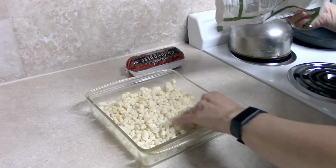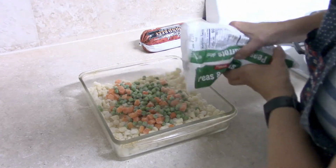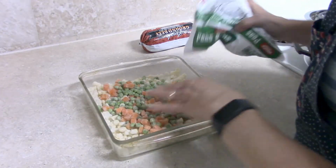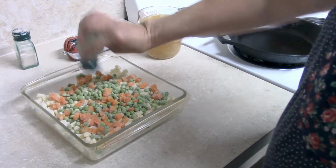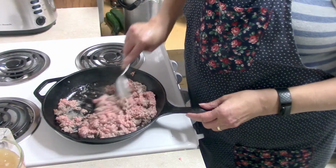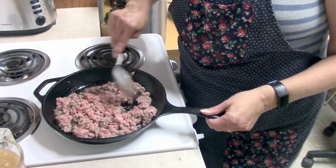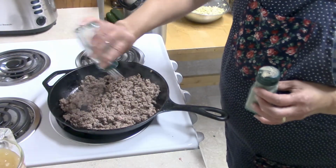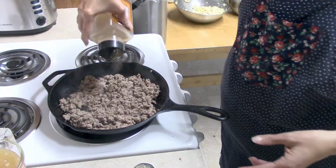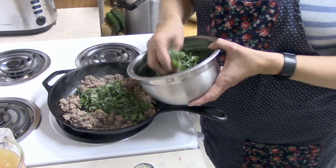I dumped the potatoes into a 9x9 pan, and I topped them with some of the peas and carrots. I still had some left, but that's okay. I'll use those again. Little salt, pepper, and cheese on the top of that. I then cooked up a pound of hamburger. Salt and peppered that real well. Put a little garlic in there for flavor, and yep, threw some kale in there.